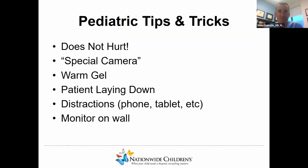So I think first and foremost, especially for our youngest patients, we want to reassure them that the ultrasound actually does not hurt. And I often refer to the transducer as a special camera. It's going to be very similar to the camera the doctors used when they looked at mommy when you were in her tummy, and they become very familiar with that. I think gel warmers can be a nice touch. The cold gel can catch kids off guard at times. And with that said, another little tip, I do keep some sterile gel in a refrigerator nearby for procedures where I need a nice gel standoff.